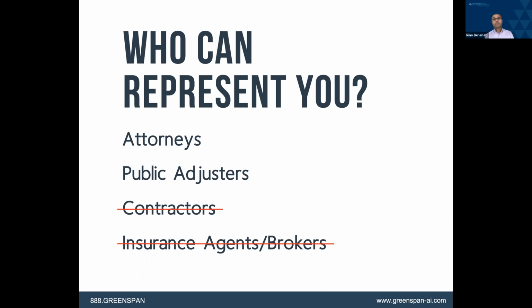Contractors cannot. Be aware of predatory practices from contractors. I would never share my settlement information with a contractor. I want to keep them honest. I want a fair bid on my project. And if they know how much money I have, that goes right out the window, so you lose the ability to negotiate. They cannot by law represent, negotiate, or speak for you. It is against the law, and if the Department of Insurance catches wind of it, it's jail time for these guys.